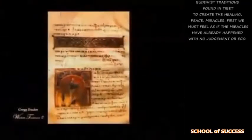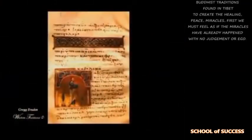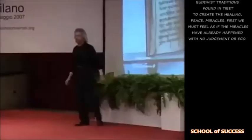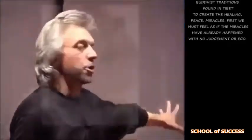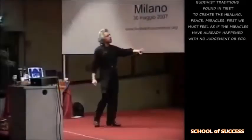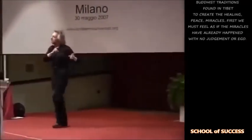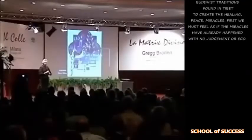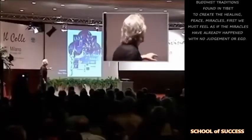There are old, beautiful, illuminated manuscripts like this. Beautiful books, Coptic, Christian texts. Early Christian Bibles, only 100 or 200, 300 years after the time of Jesus. And this is why I brought you to this monastery. I want to share with you one of these texts. One of the texts that was edited from our Christian Bible is in this monastery. And we saw it, and you'll see a picture of it here.